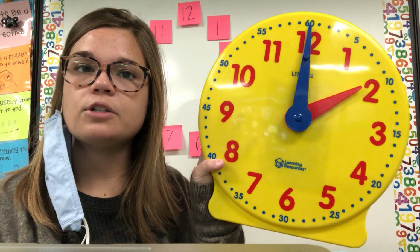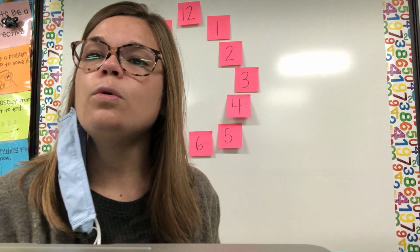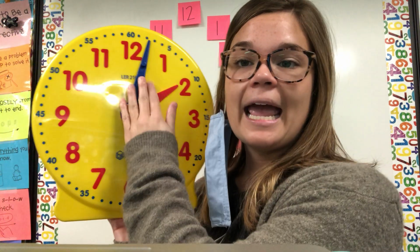This is what your 2 o'clock should look like. Who can raise their hand and tell Miss Strohmeyer which arrow, which hand on our clock? That's what these arrows are actually called. They're really called hands. Do they look like hands? No, they don't look like hands.